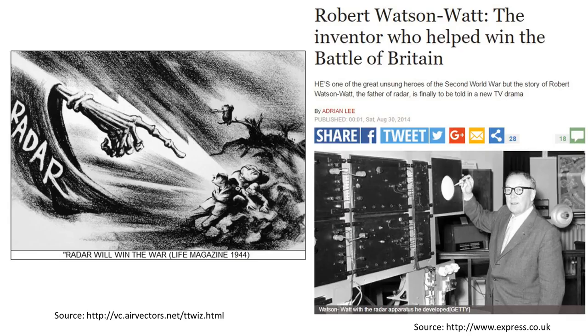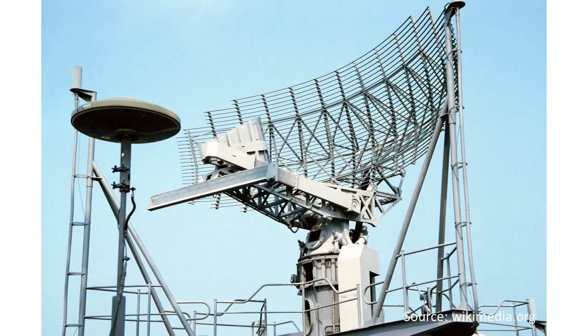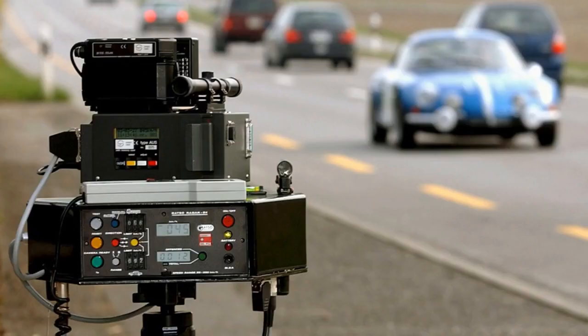The invention of radar influenced the way World War II went, because it was possible to detect planes of the enemy and shoot them down. And since then, this technology made civil aviation as we know it possible, because it can detect movement of metallic surfaces over distance. Of course, the technology can also be used against us. For example, if we are trapped while speeding.